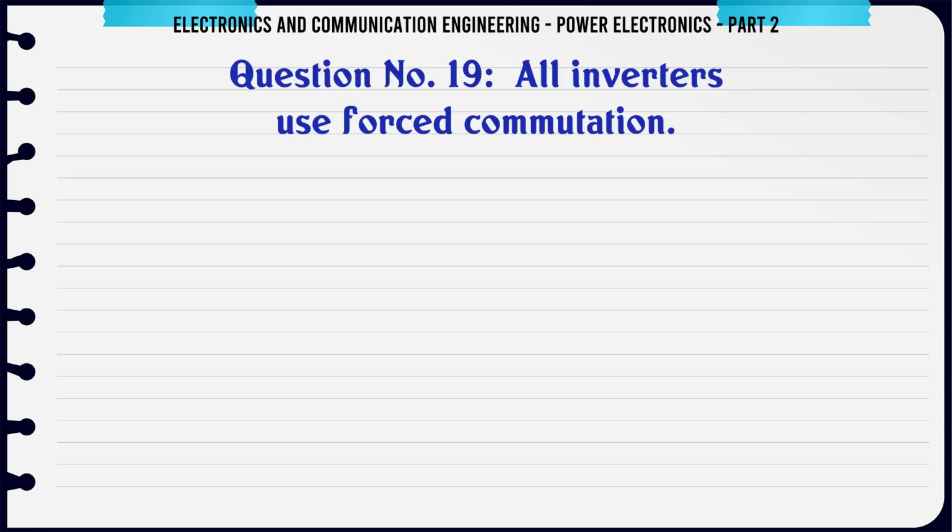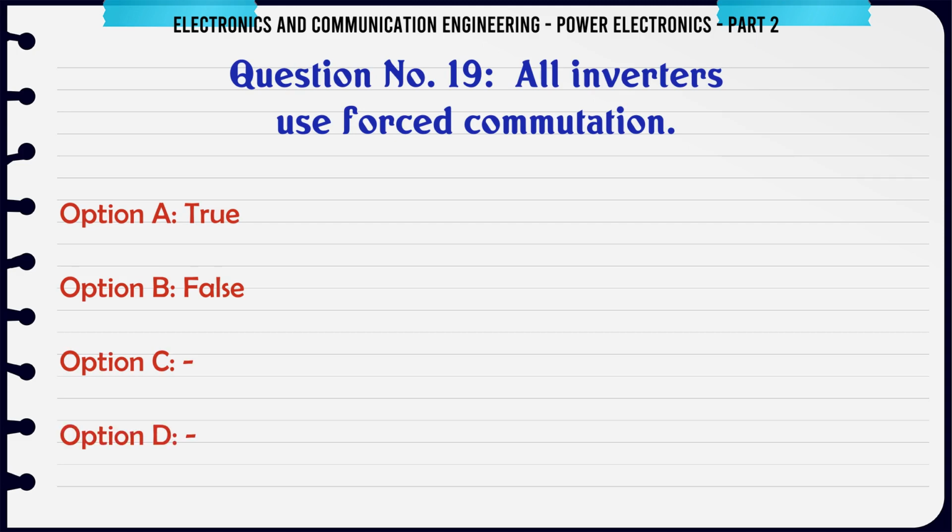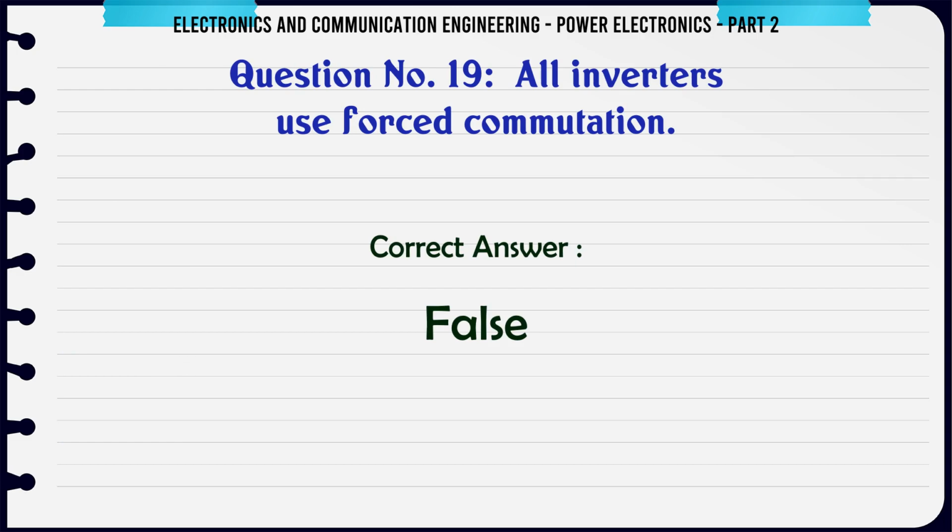All inverters use forced commutation. A. True, B. False, C. D. The correct answer is false.